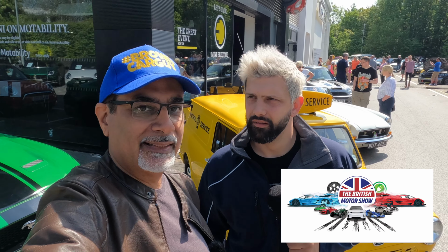The parts are going to be a nightmare to get hold of. You throw a small block Chevy in it, or even a Rover V8. It's normally LS motors, don't they? 100%. So this is an LS. It's an LS supercharged. But at least the parts are on the shelf, and you can get them off eBay. You can find them on there.